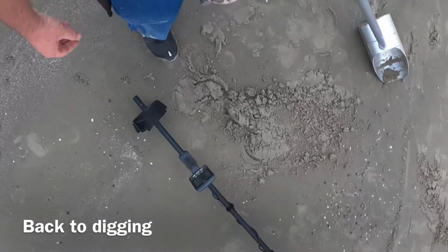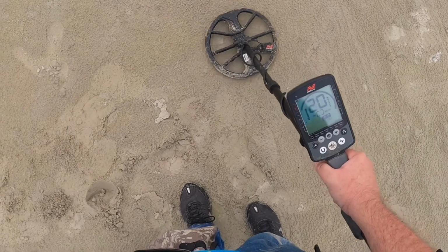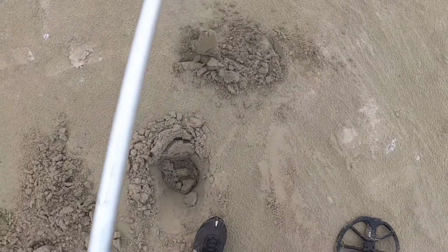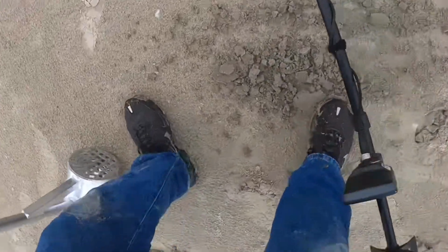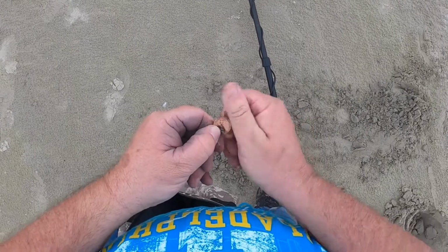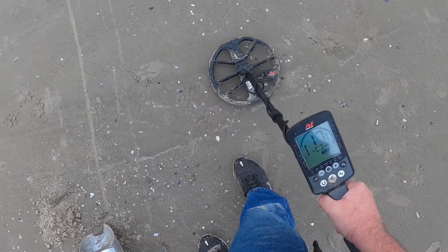Hitting at 8. Yay. Okay, I'm getting like a dime signal, but it's jumping around a little bit. I'm thinking bottle cap. Got it out. I see it. And it's like a zinc penny. Don't sound right. Be a copper penny. Can't read the date on it. 21. GoPro, stop recording. 1820.